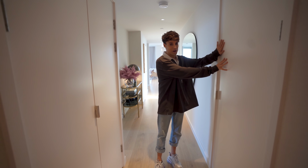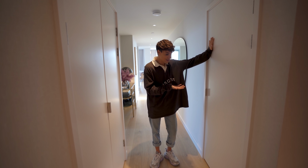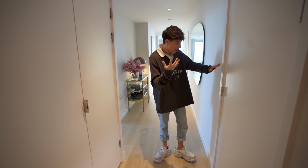This is my video cupboard. People always want to know, where do I keep my video stuff? This is where my video stuff is. Possibly the least organized space, but like I said, I know you guys want to see the junk. I will show it to you.